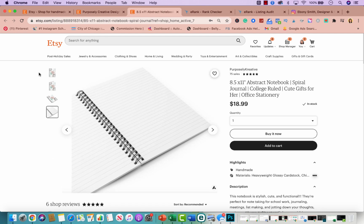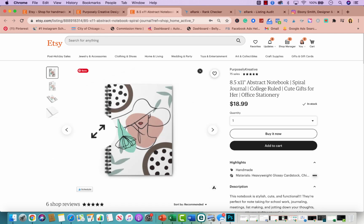If you package this beautiful notebook in a certain way, maybe it comes in beautiful packaging, take a photo of that. People like to see that. Maybe you could add a photo of you writing on the notebook, right? It doesn't necessarily have to be a photo of your face if you don't want to. It could just be of your hand and you writing in the journal, just to have more photos.